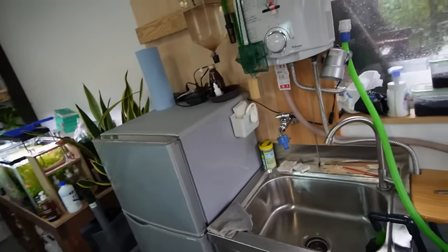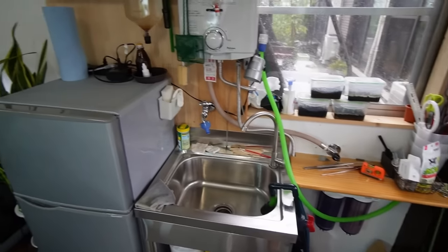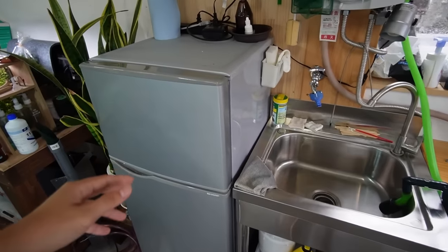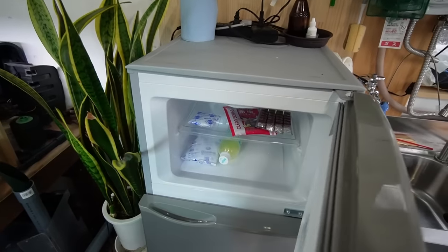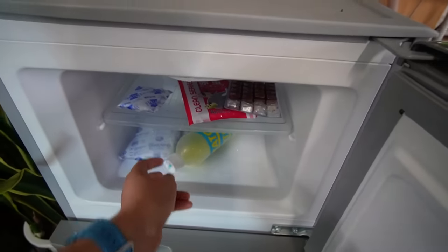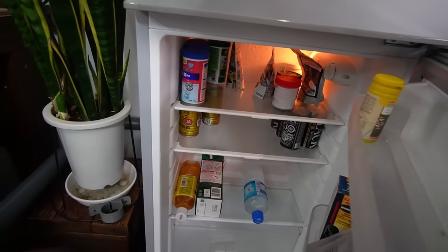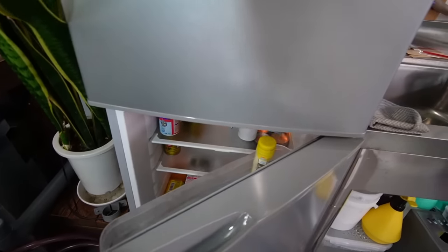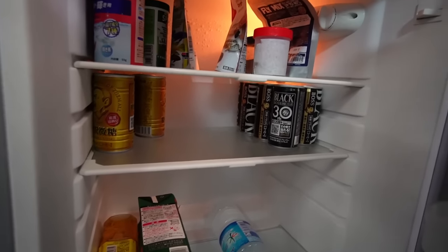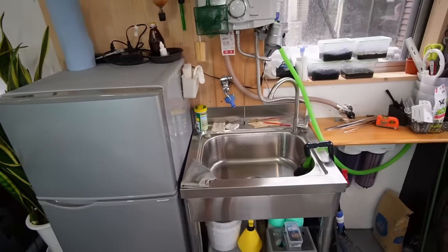This is what you see when you walk in. I'll show you guys. It's not the cleanest right now, but this is how it's been for a while. We've got a refrigerator here. I've got some frozen foods, and it looks like a drink that I left in here. Then the refrigerator where there's some fish food pellets and some drinks as well. Also some coffee in here. But yeah, the coffee's not really for me, it's for when people come over.